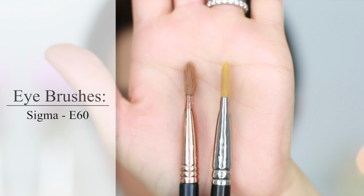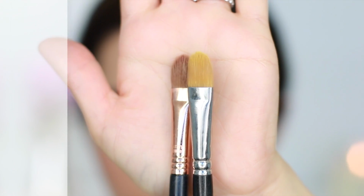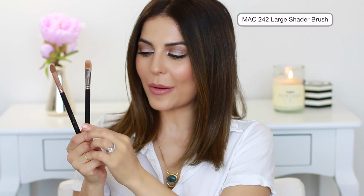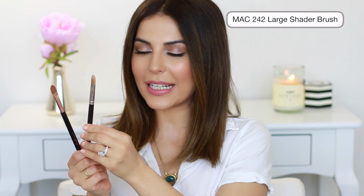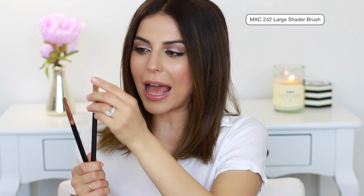And so the number for Sigma is E60, and it's a complete dupe of this one brush that I love by MAC. And unfortunately I've had this for years, so the number is completely gone, but I'll try to find it and maybe write it somewhere over here. It's just a great dense flat brush.